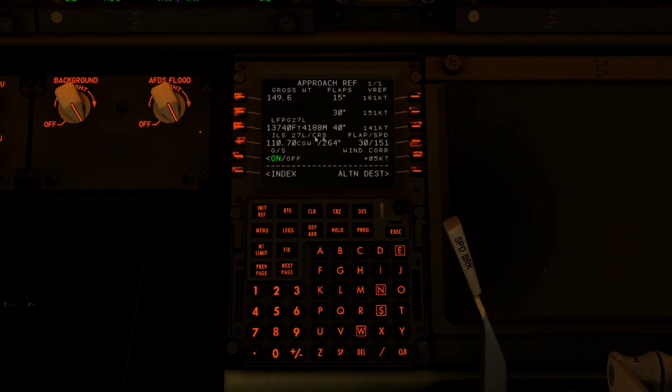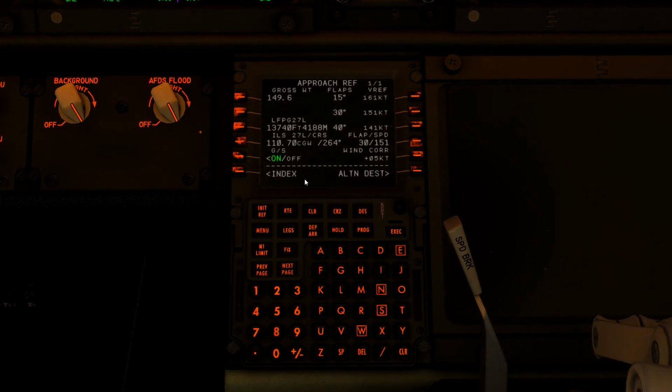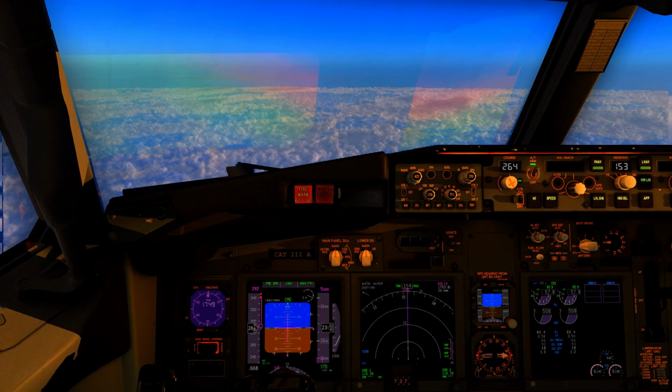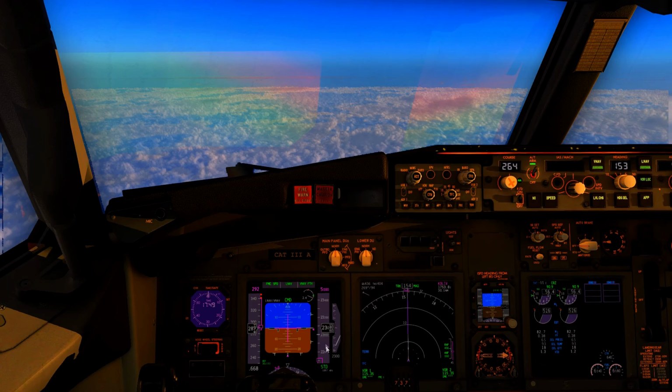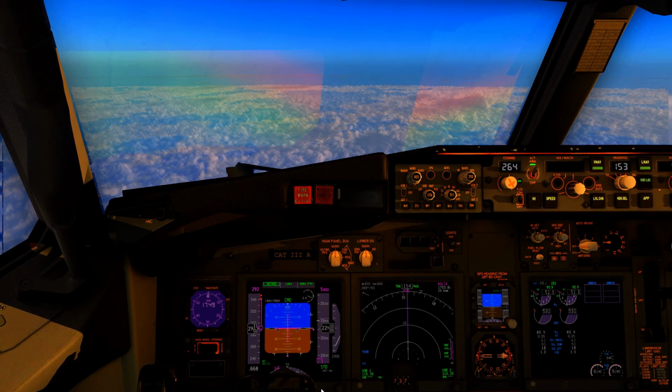You can see we've got the ILS for 27 left on a 110.7, there's a 264 course, and we've got the brake soap which is on. Everything here is configured now for the arrival down. As we're descending through flight level 320, and we're going to go down all the way past 230, and come in for runway 27 left.